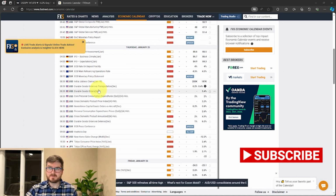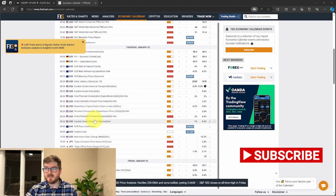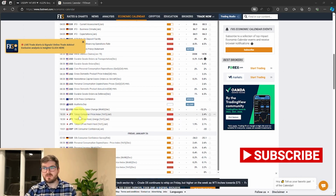Let's see. Thursday, January 25th, we've got the European Central Bank rate on deposit facility. We've got the European Central Bank main refinancing operations rate. And we have the European Central Bank monetary policy statement also coming out. We're also going to have the US dollar gross domestic product annualized for quarter 4 data being released. That's also on Thursday, January 25th. And we're going to have also for the euro, the ECB press conference. For the yen on Thursday, we're going to have the Tokyo Consumer Price Index year over year for January. And we're also going to have Tokyo CPI excluding food and energy year over year for January.